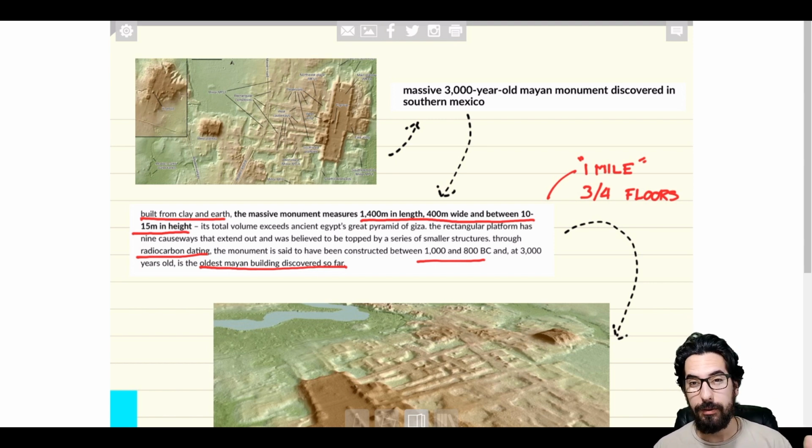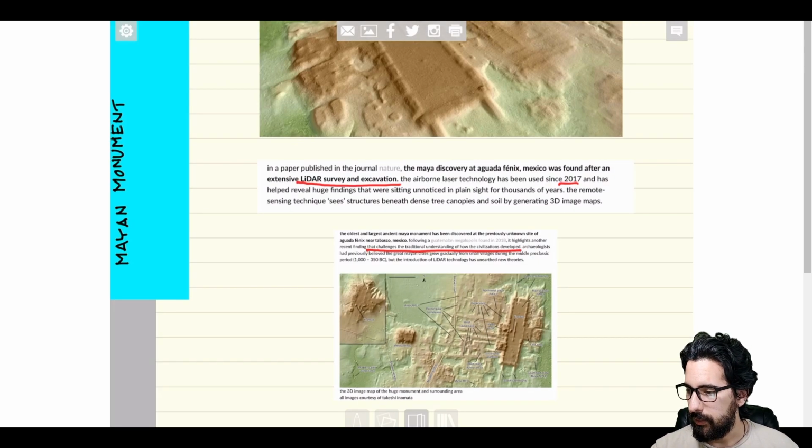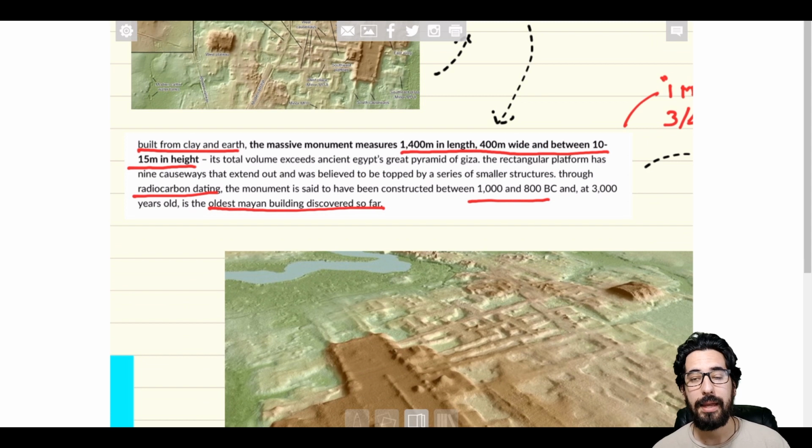So that's about 3 to 4 stories tall. Now, those who are involved with this discovery and have used carbon dating to figure out the age of this, they've more or less figured out that the project is between 1000 and 800 BC, which makes it the oldest Mayan building discovered so far, which is just incredible. It's definitely going to change the way we think, or the current ideologies that we have, about that period in time.